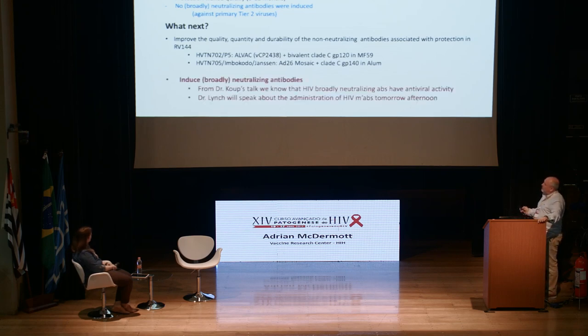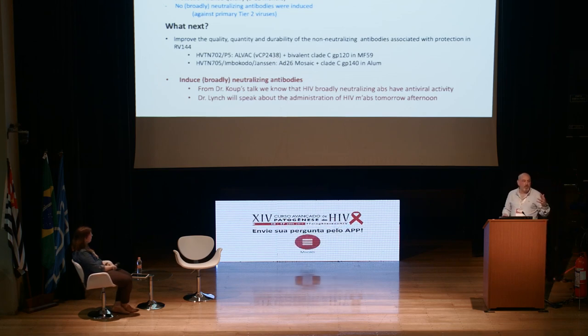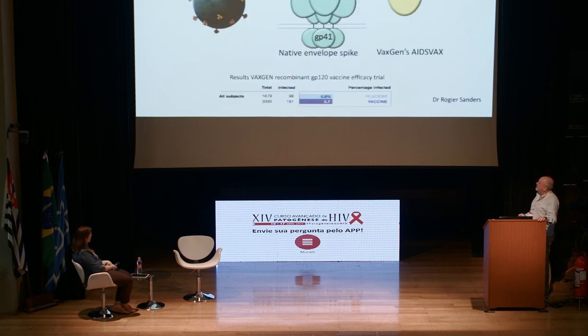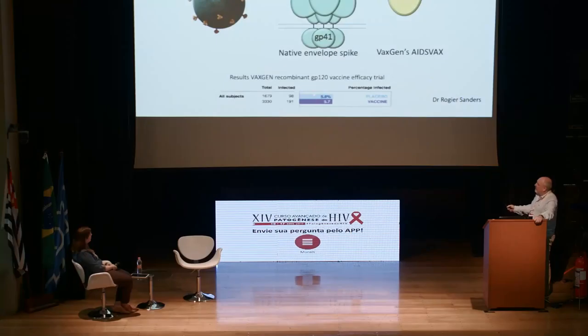But how can we actually induce broadly neutralizing antibodies, the ones that we've been hearing about from Rick, and the ones that we will hear about from Rebecca tomorrow afternoon? This is a slide I pinched from Ro here. And this is basically the failure to induce broadly neutralizing antibodies. This was simply taking a GP120 from the native envelope spike and vaccinating people with it. And it had absolutely no effect.